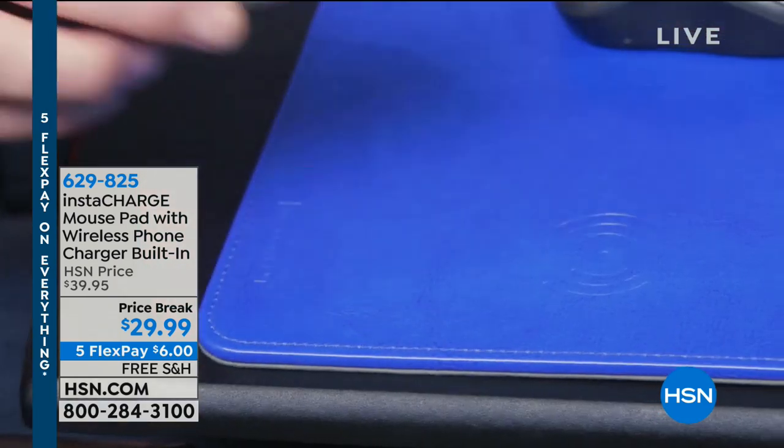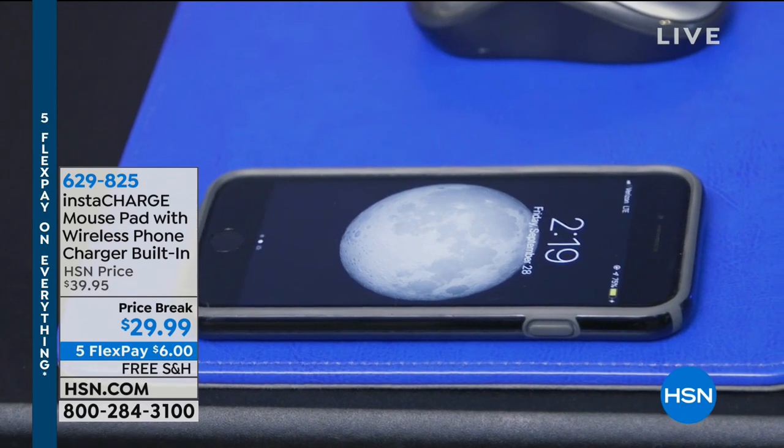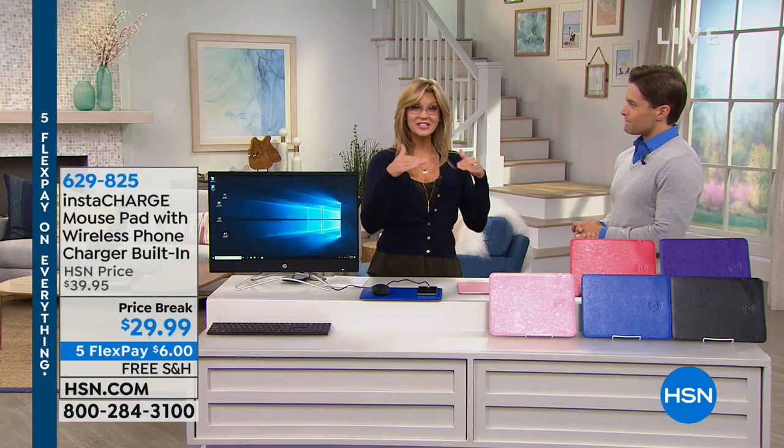It works with Apple, it works with Android. Basically all the new model phones have this capability. You just need the cool, smart pad to do it. The pad to drop it on. And so it's entirely wireless. And this is one of the hottest things that was showcased at the big consumer electronics show in Las Vegas last week.